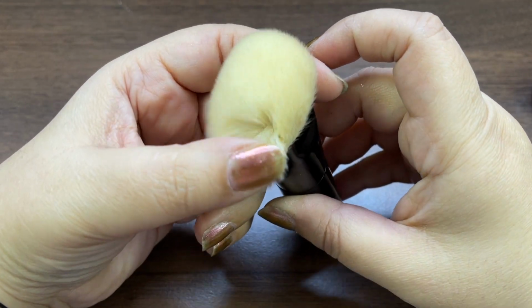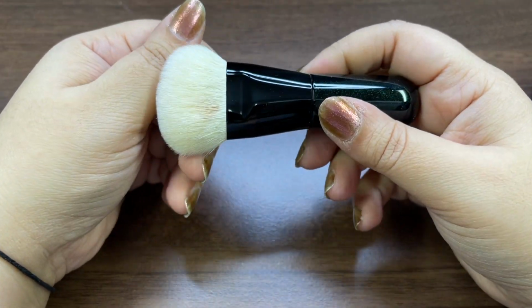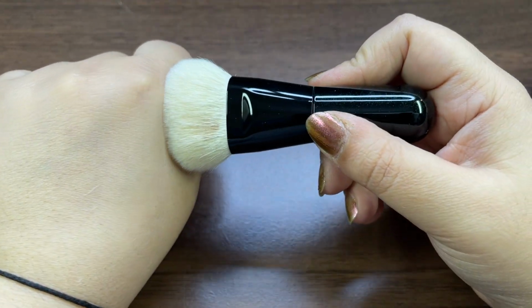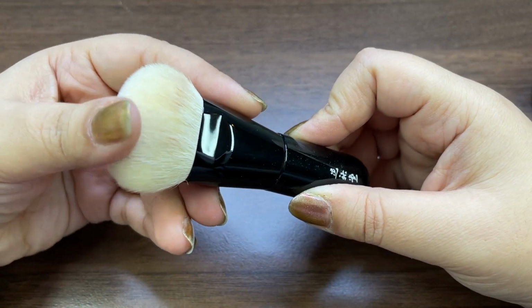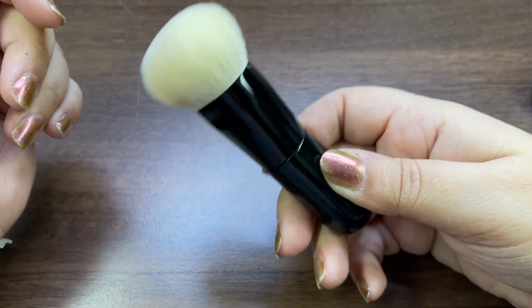So I would really suggest this brush to anyone who wants to get a luxury feel. It's beautiful, and I love handmade brushes. The handle's made out of wood, and I love brushes that are made in Japan. So this is absolutely stunning, a one of a kind brush that I have.